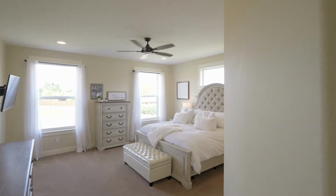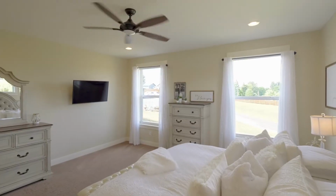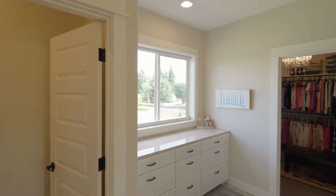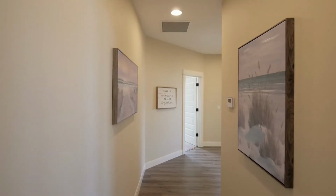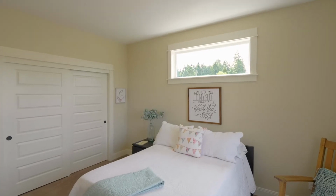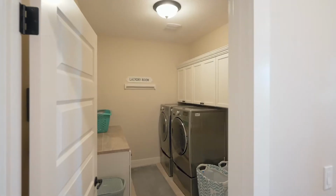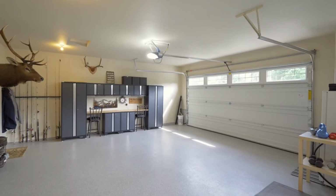Enjoy mountain views from your tranquil master ensuite. Or unwind in the beautiful custom bath that leads into a 10 by 11 foot walk-in closet. This home of more than 2,900 square feet features 2 more large bedrooms and another full bath. Even the garage is pristine with gorgeous flooring and storage.